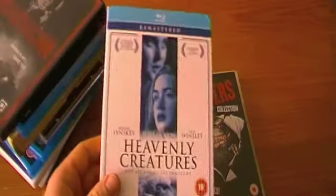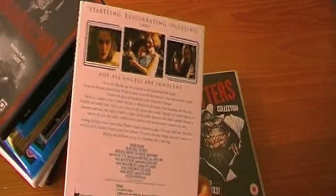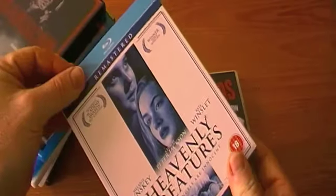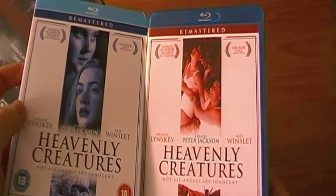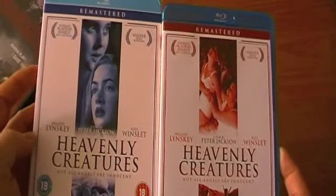Then finally got around to importing the Blu-ray of Heavenly Creatures. Amazing movie and one of my favourite movies from Peter Jackson. Comes with a slipcover, which is kind of cool because the artwork on the actual original cover differs a little bit, which is really nice. I love the 2 colours.